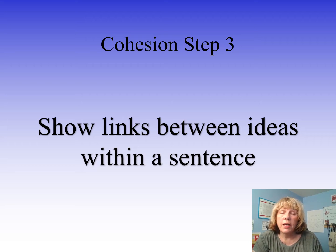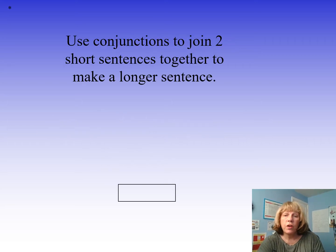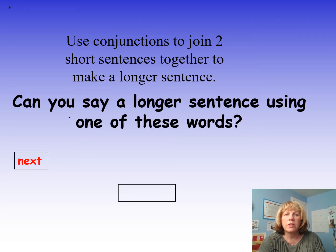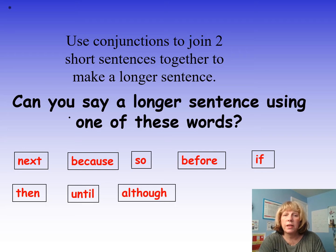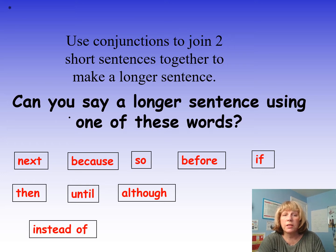What I want you to do today is think about how you show links between your ideas within a sentence. So the first point to think about is using conjunctions to join two shorter sentences together to make a longer sentence. Can you say a longer sentence using one of these words? Next, because, so, before, if, then, until, although. And if you don't know the meaning of these words, it's time to think about learning the meaning and looking at how you could practice putting those into sentences.